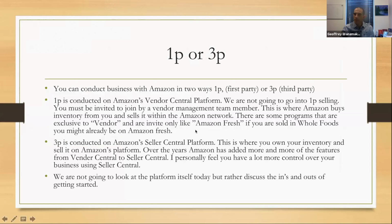And again, this is very basic, so a lot of you might be familiar with these terms, but we're going to go over them anyway, just in case we have some people that aren't familiar with them. So in e-commerce or in fulfillment, we have what's called 1P or 3P. 1P is first party, 3P is third party. You can conduct your business with Amazon either way. We're not going to talk too much about 1P. 1P in the Amazon world is referred to as vendor, and Vendor Central is the platform that you engage with Amazon on.